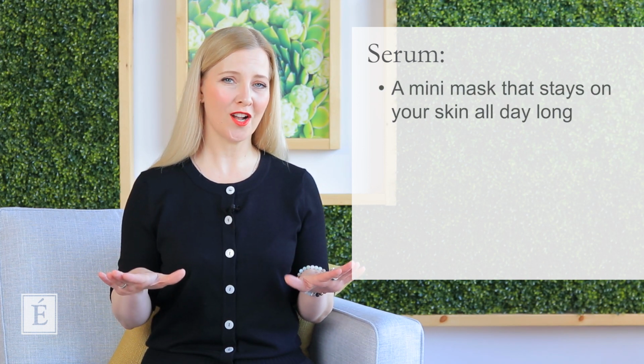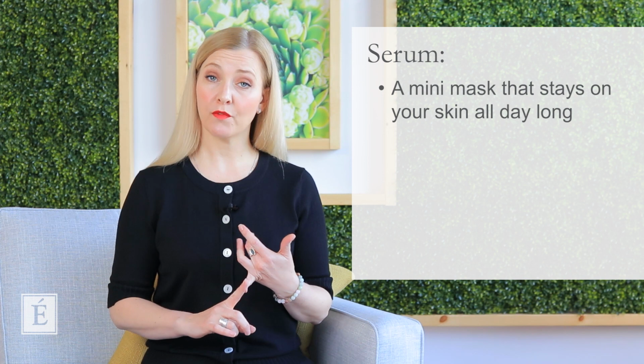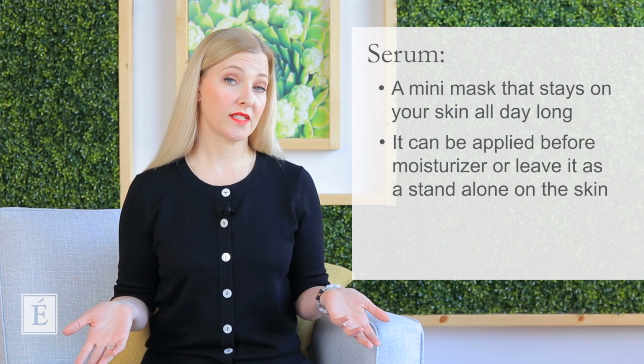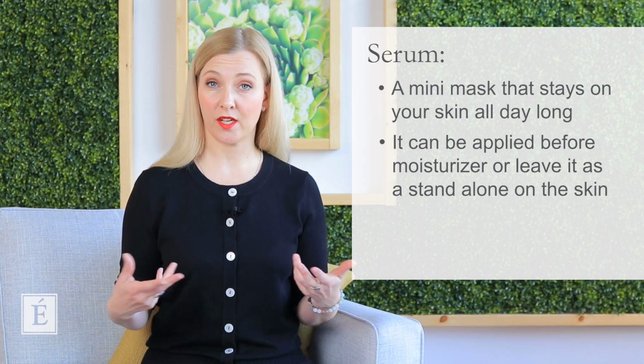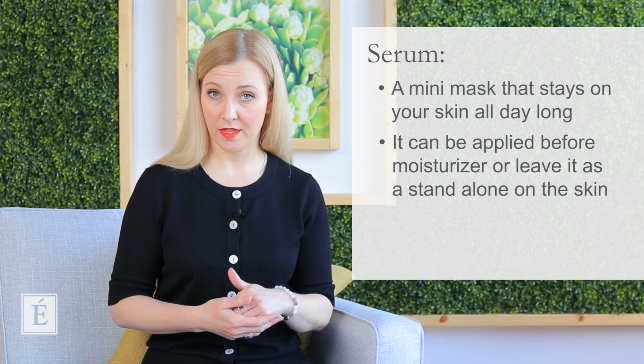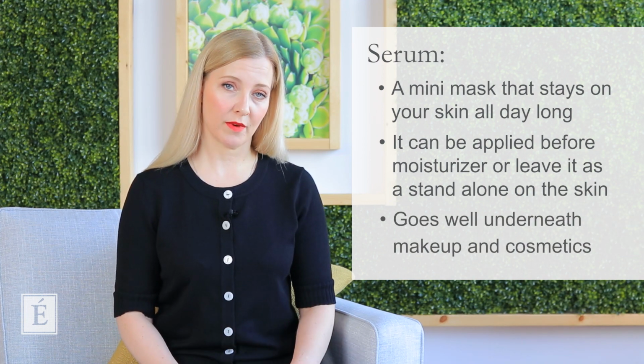It can be a little bit difficult making decisions around serums, their purpose, and why we would put them into our home care routine. I personally like to think of serums as your mini masks that stay on your skin all day long. They're almost like a force field, and they can be applied before your moisturizer, or sometimes just solo on the skin if you feel like wearing a lighter weight treatment for the day. And all makeup and cosmetics layer beautifully on top of serum.